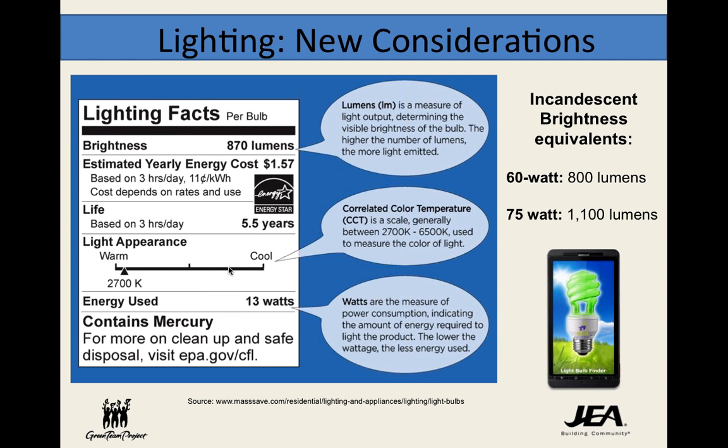And lights now also require these basically lighting facts that kind of look like nutrition labels. That way you can see what the light appearance is and how much energy it's using. And this is a big variable here, the light appearance or the light temperature. Basically, the warm light is kind of that soft 60-watt incandescent light.